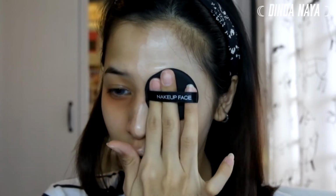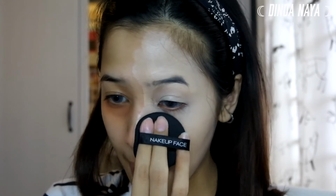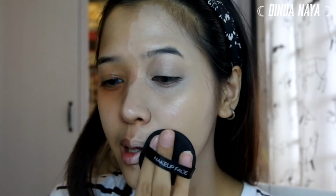Oh wow, that's too white for me, and this is the darkest color, and I don't know how. Oh my god, I look so crazy right now. Yeah, that is way too light for me, but I will wear this throughout the day anyway. Oh my god, I can't, you guys. This is like super white for me.